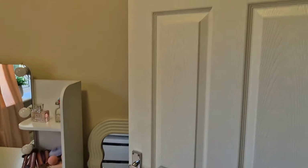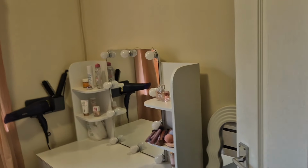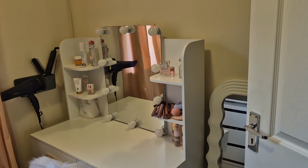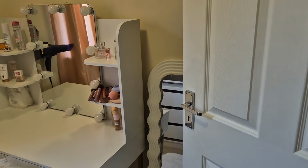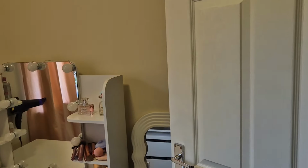This is just a wavy mirror that's just going to go up there, but I can't find the hammer or the nails. I think my husband's hid them from me. I kept hammering holes into the walls when we first moved in, and yeah, he was like, no more. So I can't find them, but once I have access to them, or he does it, then this will go on the wall. And then that is pretty much it.